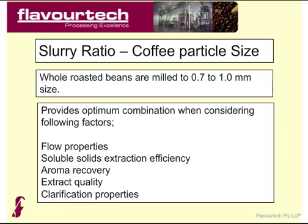When it comes to considering coffee particle size, the most typical approach is to feed roasted whole beans to the mill within the slurry preparation system and to produce coffee particles in the range of 0.7 to 1 millimeter. And slurry made with coffee particles in this range is pumpable up to 20% total solids and allows for optimization of soluble solids extraction, aroma recovery, extract quality and downstream clarification properties.